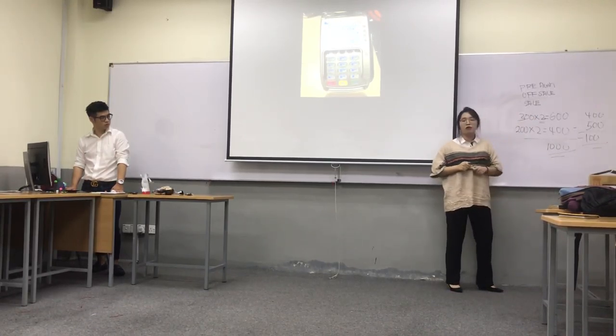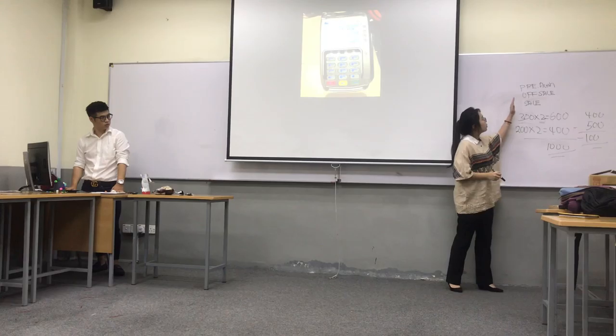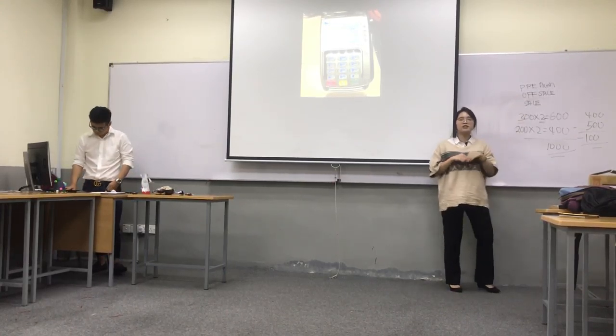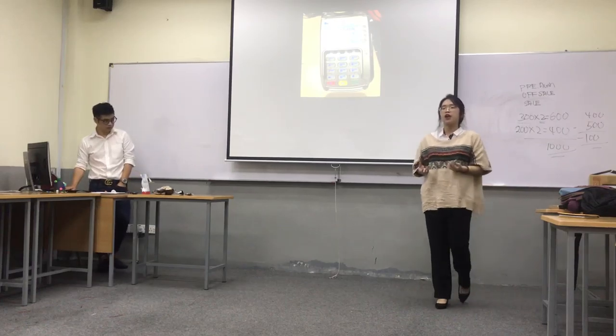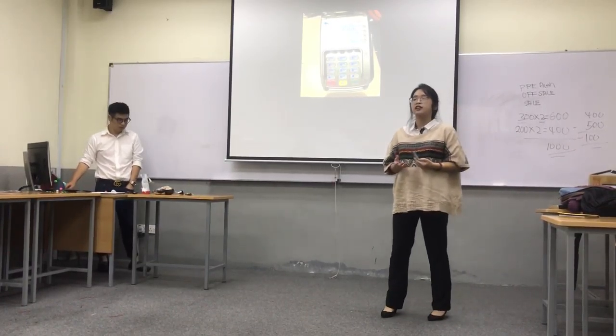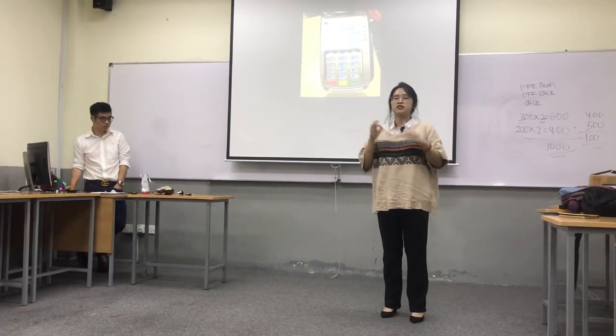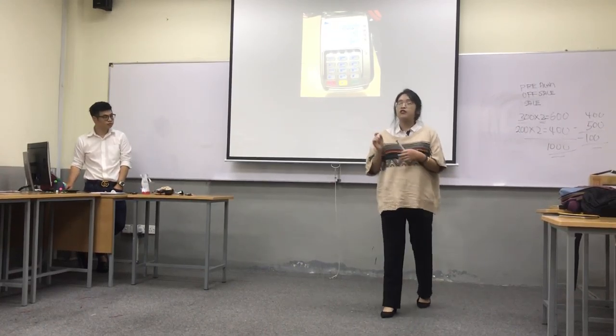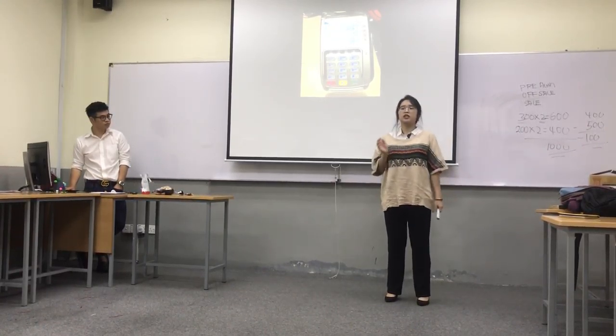Pre-authorization key, off-sell key, and sales key. Pre-authorization key means you hold the money from the guest using the credit card. For example, upon check-in, you pre-auth 500. Upon check-out, the guest billing is 400. So negative 100 will be automatically bounced back to the guest account for refund.